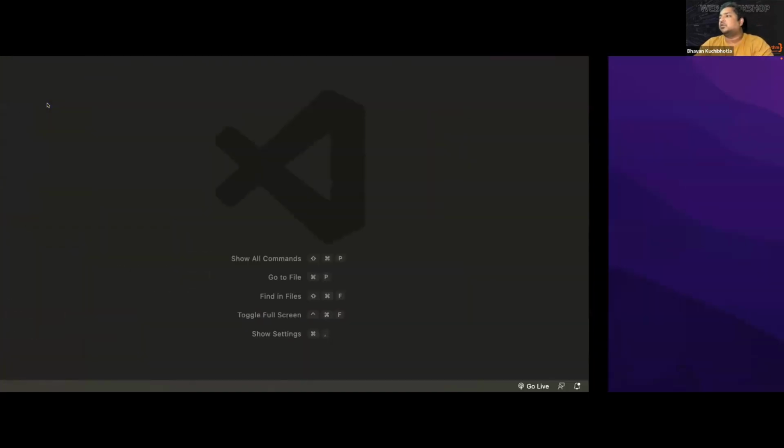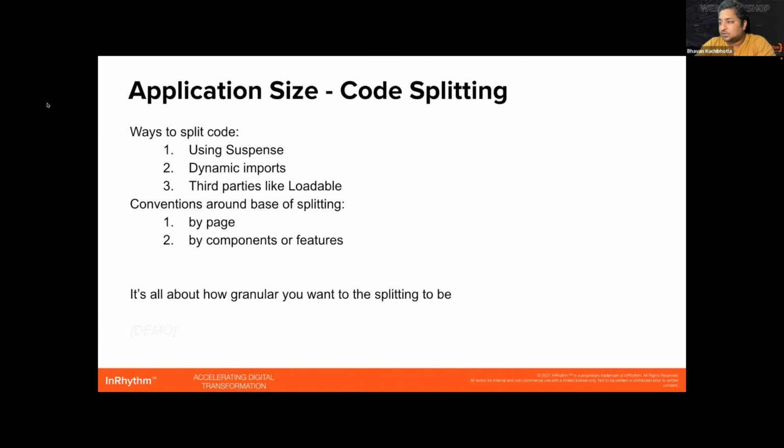So we'll go back to our presentation. Code splitting can be done in different ways, as we spoke already. I did a demo with the loadable third party, but you can use suspense, or you can use dynamic imports, or you can use other third parties. Loadable has been a battle tested third party for a long time. That's why I use that.